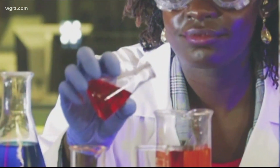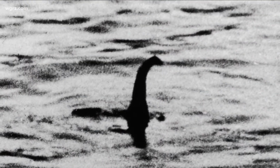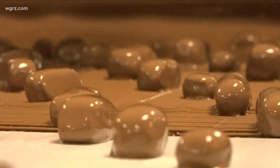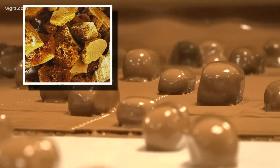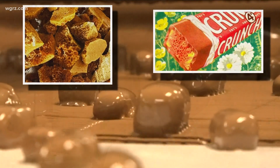Science has discovered many answers, but there are still a number of mysteries that remain unsolved. Bigfoot, the Loch Ness Monster, how the pyramids were built, and of course, who invented sponge candy? Some say the British with their cinder toffee. Others might say Cadbury's Crunchy Bar was the first. But here in Western New York, we know better.